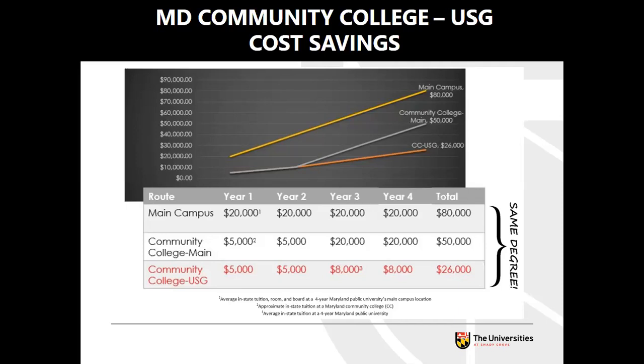Now, if you instead started at a community college like Montgomery College or Frederick Community College, Howard Community College, PG, we have students from all over, you're only paying about $5,000 a year. That's the amount for classes. So you're not having to pay for room and board or additional campus fees to maintain a large campus. So instead, you're already saving a great deal for those first 2 years. But they only offer the lower level courses there.